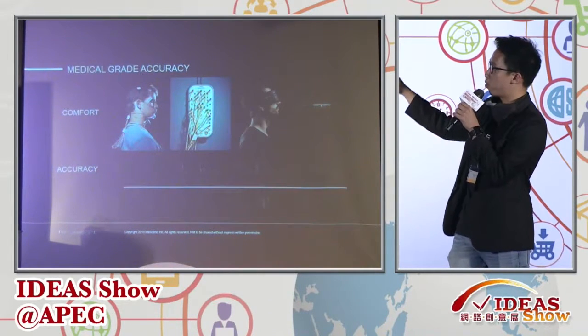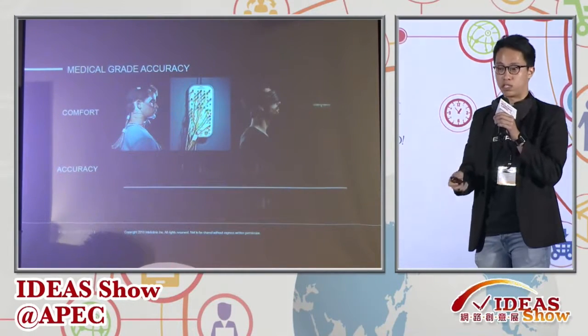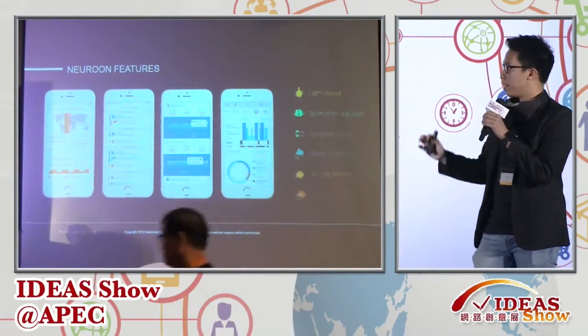So the top line is actually the medical grade, and the bottom line is our line. So you can see it's very similar. We get about a 95% accuracy to a hospital device. And that's how the app looks.